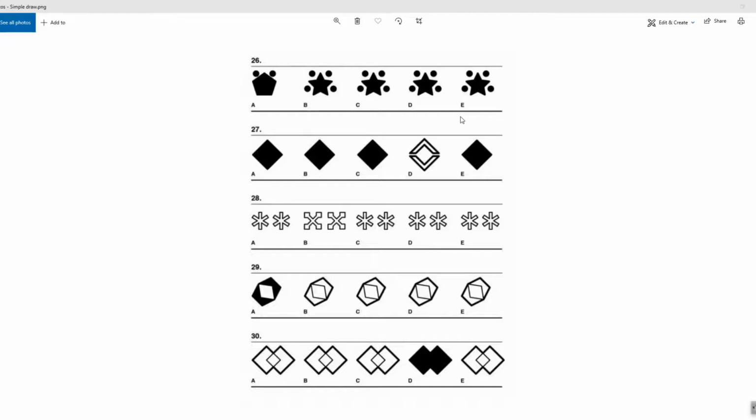So one of these things is not like the other. Number 27 here. Guess which one's not like the other. D, okay. 28. B, okay. 29. I think it's, oh no, it's A, okay. So as you can see, it's pretty simple. The catch with this though is that you only have 2 minutes to complete 100 of these questions. When I did it, I only got 98 of them in those 2 minutes.